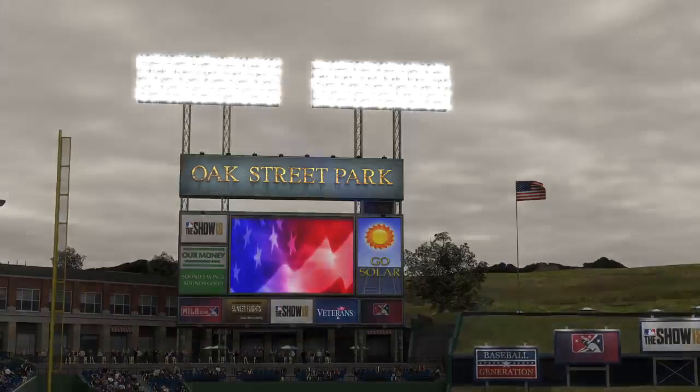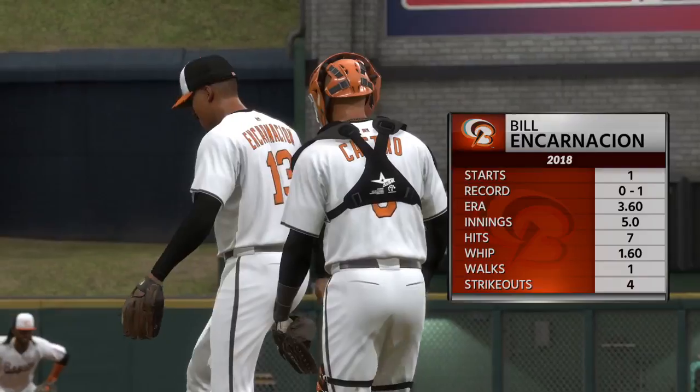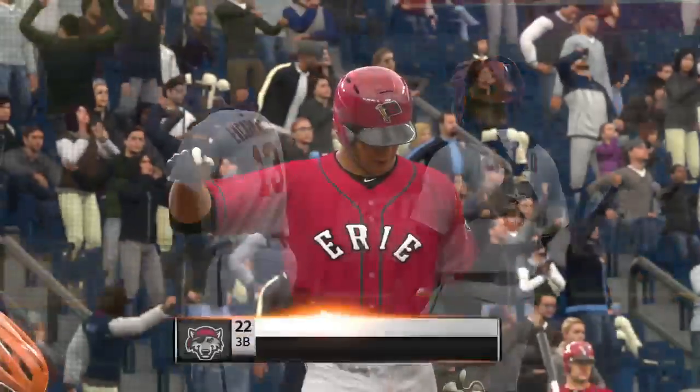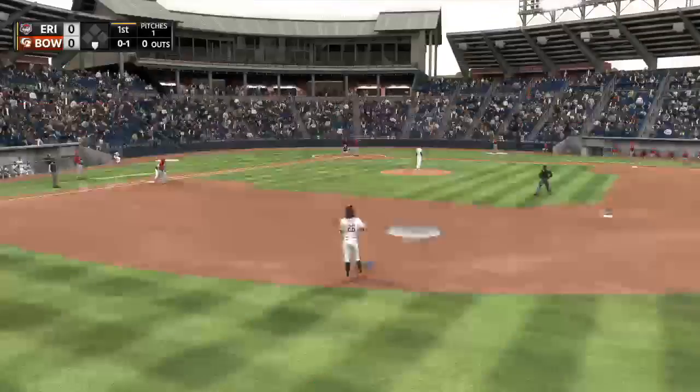Time for minor league baseball. Bill Encarnacion starts the game on the mound for the 3rd and final game of the series. Dan Plesac, what's the word on him? This guy.